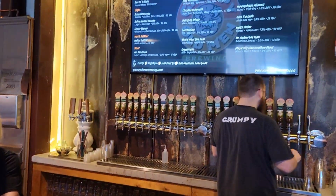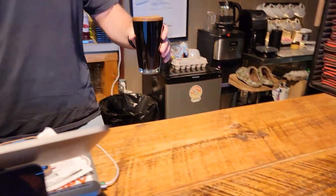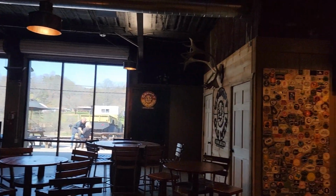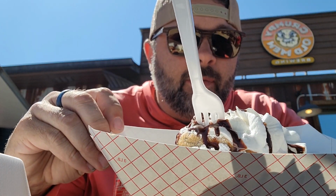I decided to go with the Stay Puft Marshmallow Imperial Stout, or as I like to call it, motor oil. Well guys, we're finishing our day here at the Grumpy Old Man Brewery and the Salty Dog food truck. We got us a sandwich and a deep fried moon pie.